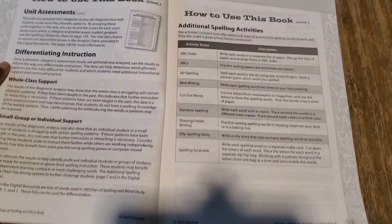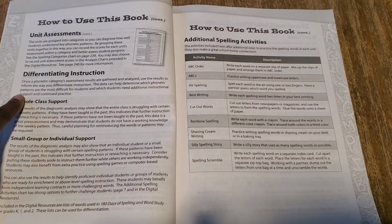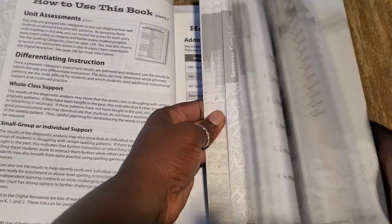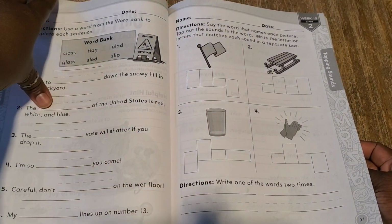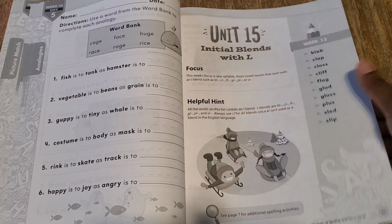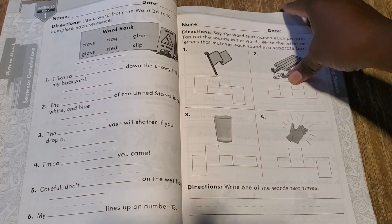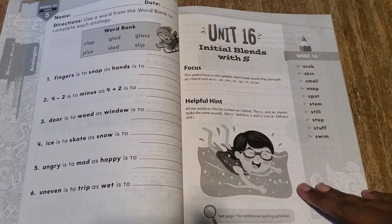This curriculum includes assessment tools to help the teacher, or the parent, track their child's progress. These tools include pre and post tests, as well as ongoing progress monitoring. The spelling curriculum provides differentiation strategies for students who need extra support or who are advanced in their spelling and word study skills.